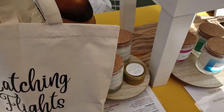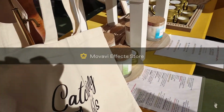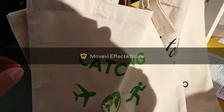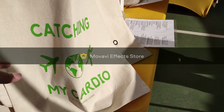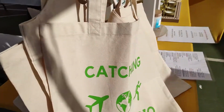Catching Flights is my cardio. Cute, cute, cute. A must-have for traveling. And then we have another Catching Flights is my cardio. We got the sun shining. There we go. All right.